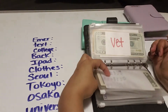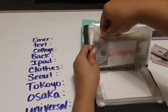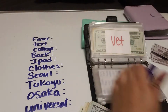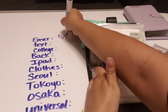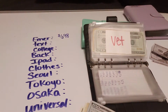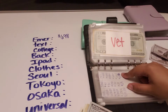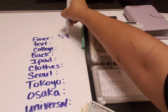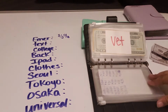Emergency has $698 already in here. Not 98, 96. It was an 8, but then I had to change it to a 6. Okay, 96.